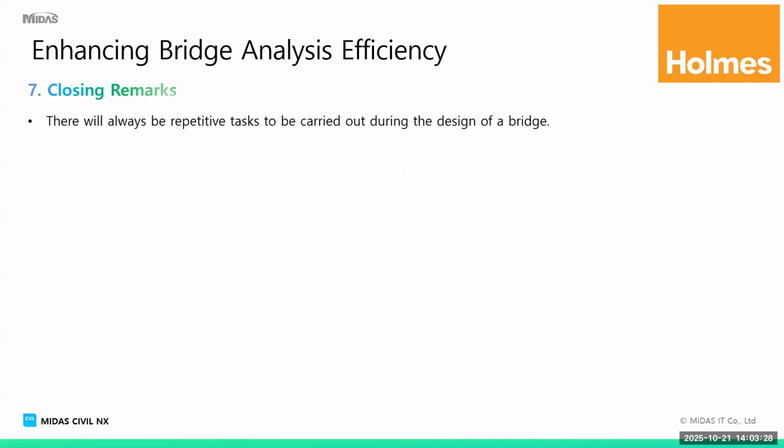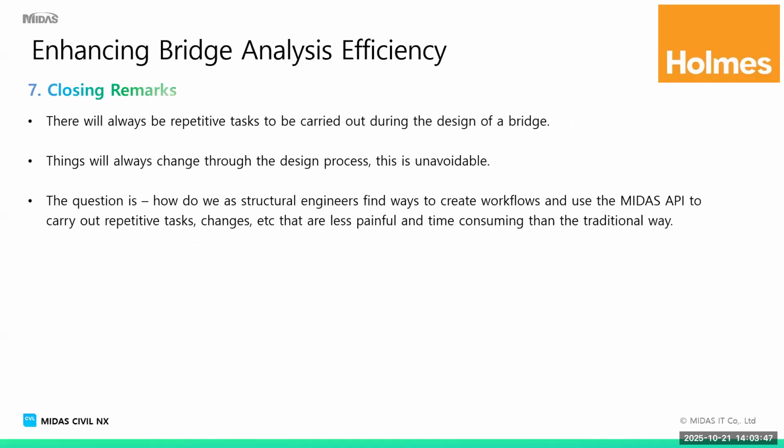So closing remarks from my side, there will always be repetitive tasks. The trick and the efficiency come from finding ways to do things better, finding ways to remove those repetitive tasks. Things will always change. That's unavoidable. But how do we as structural engineers find ways to do things better? Through MIDAS' API, through your own workflows, use the technology that is there, use the API functionality in MIDAS and find better ways to do things to save time.